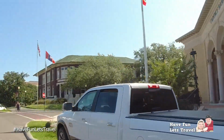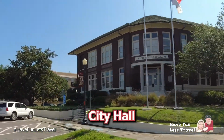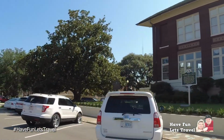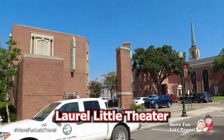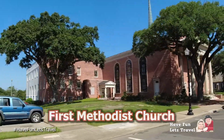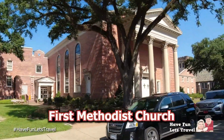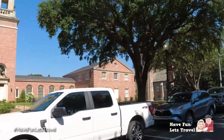Everyone we talked to recommended that we drive around the neighborhood on the north side of the downtown area to see some of the beautiful old homes. As we were driving out to look at the homes, we were taken back in time by the architecture of the Laurel Little Theater, City Hall, Courthouse, and the churches. These designs are classic and have stood the test of time.